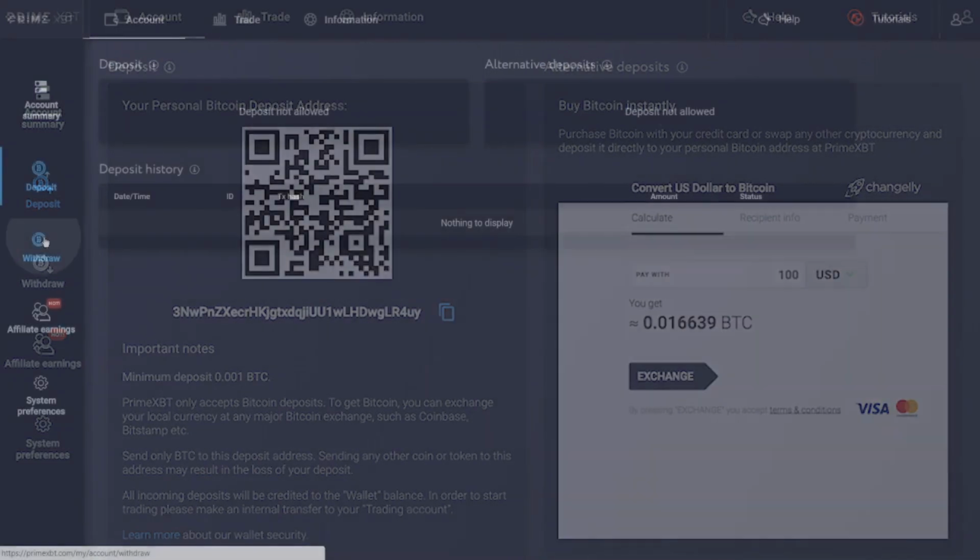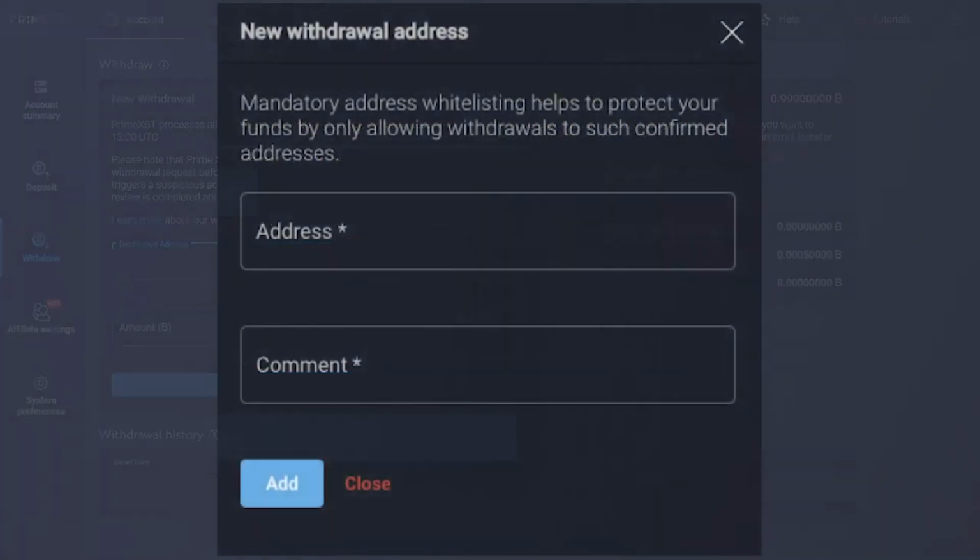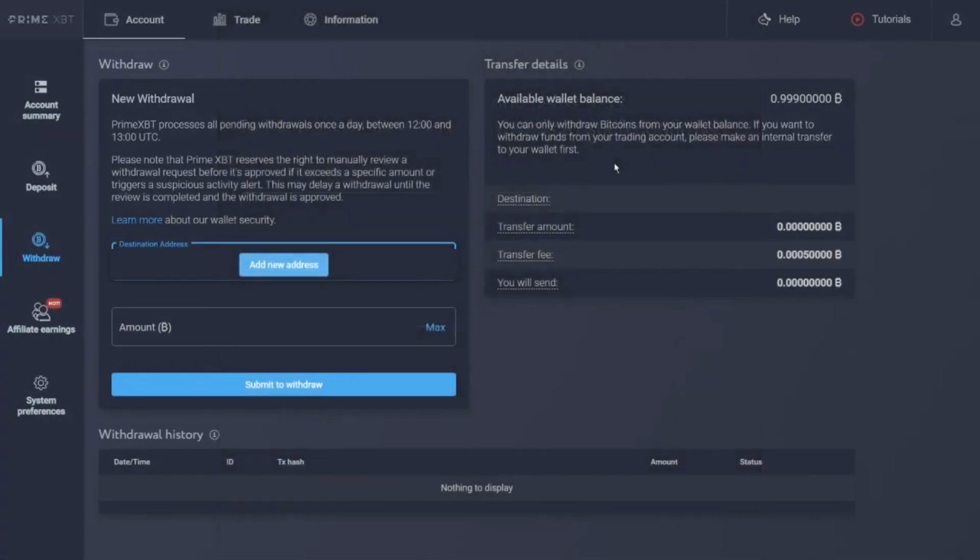To withdraw funds from the Prime XBT platform, you can navigate to the Withdraw section under the Account tab. Before you can withdraw Bitcoin, you need to whitelist your wallet address. By doing so, withdrawals will be restricted to addresses only included in the whitelist. In the unlikely event that your Prime XBT account is compromised, an unauthorized user will not be able to withdraw Bitcoin to a non-whitelisted different address.